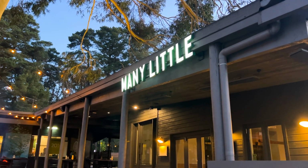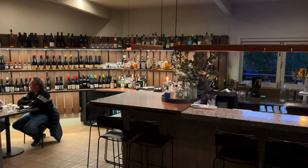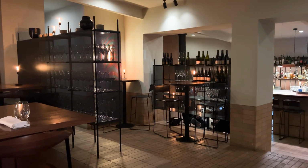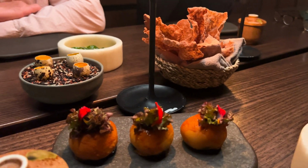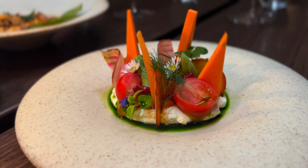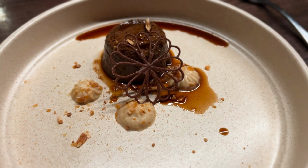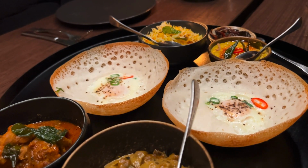Many Little Bar and Dining is honestly one of the best meals we've had in a very, very long time. We were tossing up whether to do the chef's set menu or order a la carte, but we are so glad we did the set menu. This Sri Lankan inspired restaurant was absolutely incredible. From the plating and presentation to the flavours, this meal felt like a culinary journey, with the curries being an absolute highlight.